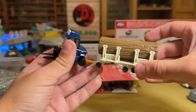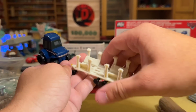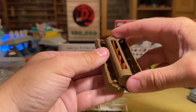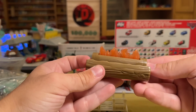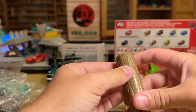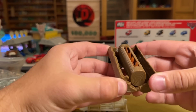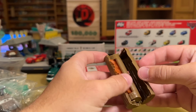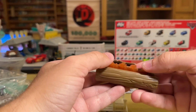He's got a little hitch down there. You can take the log out, so you have an empty trailer there. And yeah, the log kind of like splits open, and then the flames pop out. Yeah, that's actually super cool. And you could kind of put it back in there. Like, I love how they just pop out. Like, they're just spring triggered. That's so awesome. Such a cool, underrated set.